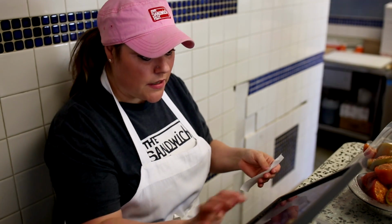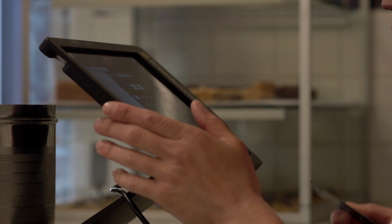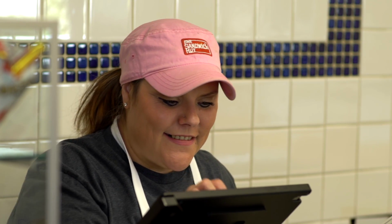Now that we have Breadcrumb POS in place, when new employees arrive, I don't really need to train them where to go to run a credit card. If you're familiar with touch technology, the rest is pretty much self-explanatory. It's very intuitive and user-friendly, which is essential for a good POS.